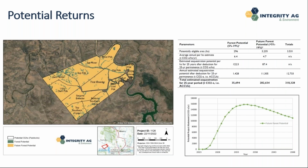Alrighty, so over to potential returns in the case of this particular project on Hazeldene. What we've done is we've looked at all the paddocks that are eligible. We've excluded baseline forest cover. We then had to make some assessments around which country is currently demonstrating forest potential, has indications of stems on the ground, and which doesn't. So which is that future forest potential? And that's what you can see. We've looked at how to really quantify that in order to give the landholder, in this case Melanie, just a bit of an understanding of likely estimation of yields.